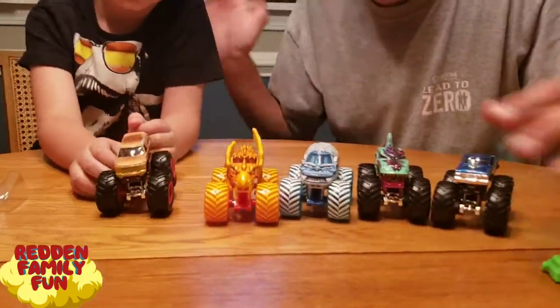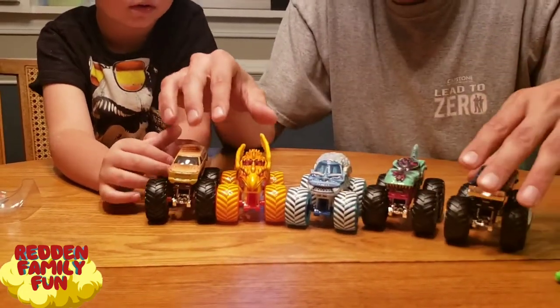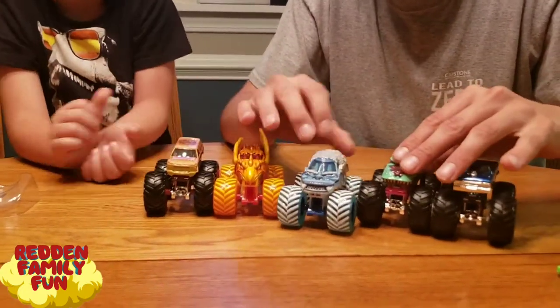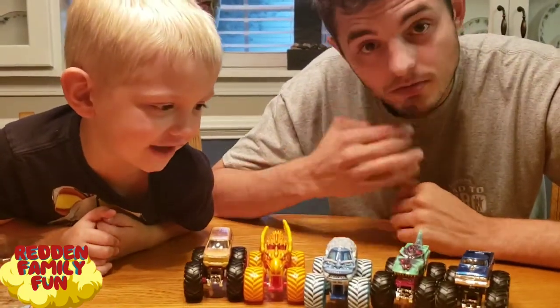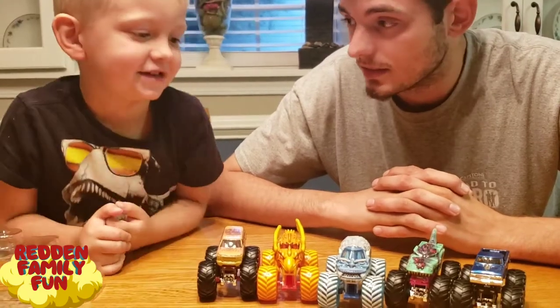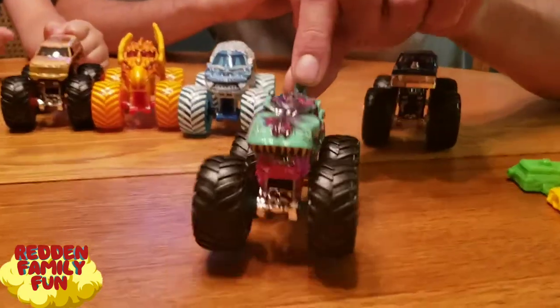Kaysen's got a pretty nice collection so far. So you got all these, Kaysen. Which one do you think is your favorite so far? Out of these, what's your favorite one? My favorite. This one. You like the Zombie Rex? That's his favorite one.